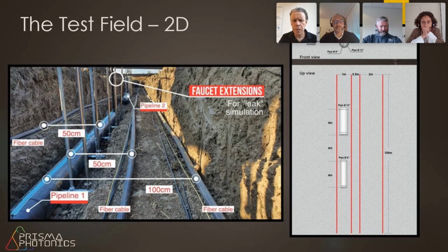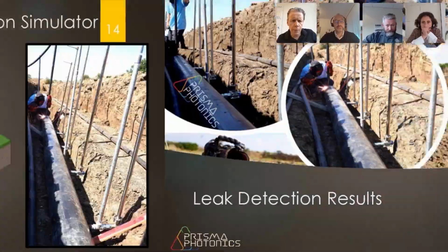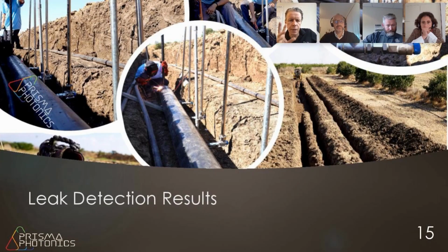So what you can see, and this is an actual picture of the field test, we have multiple types of pipelines, different diameters, different pressure. We have a lot of fiber in different locations, different configurations, part of them in conduit, part of them not. We have a lot of valves, with electric valves that enable us to generate different kinds of leakages. Eventually, this field test, after it was buried in the ground, can generate a lot of scenarios. We can test the system in those scenarios and assure the robustness of the solution. So this is a 3D illustration of the field test and another one. And now we're ready to go into the leak detection results.